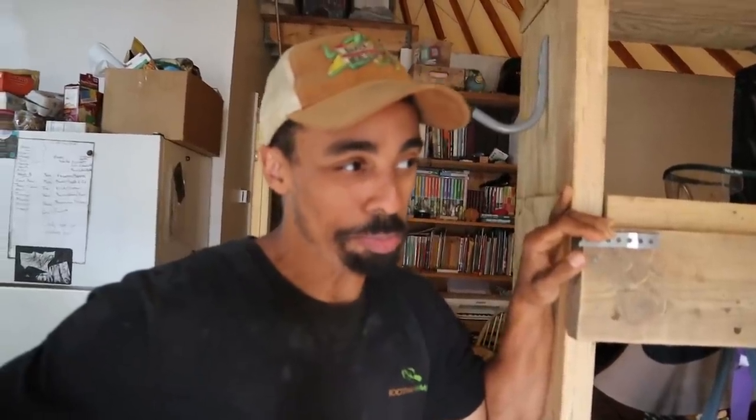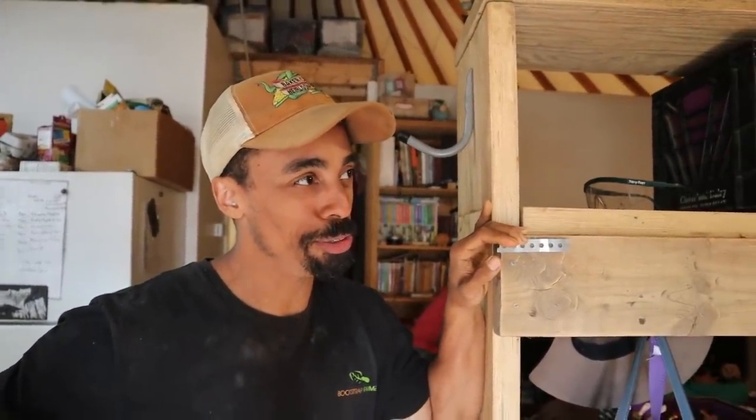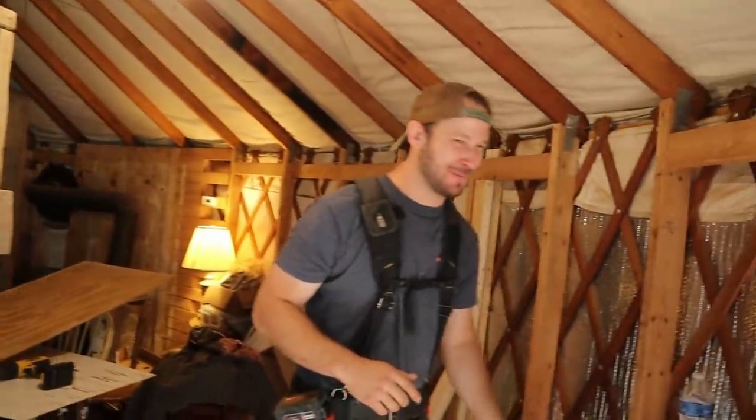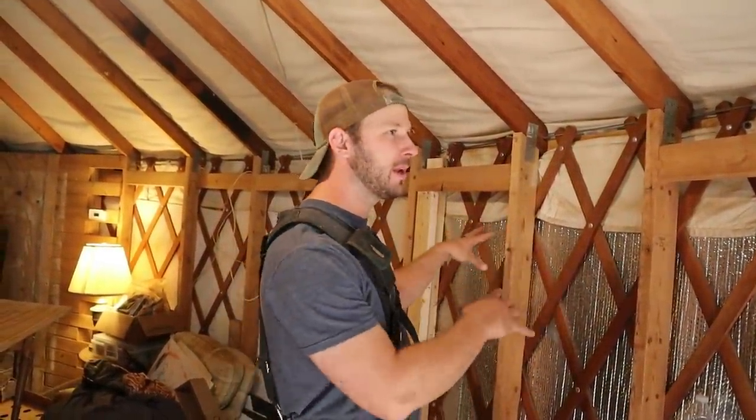So we're working from the inside and then working out. And since this place is circular, is it making your brain work a little bit harder? It's making my mind go in circles right now. So yeah, it's a little different from normal framing. This is my first time framing out a window in a yurt, so I'm learning a couple things as I'm going, but it's fun.